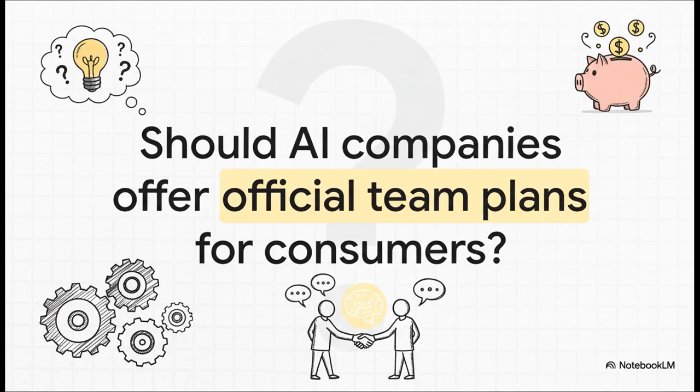And that leaves us with one final thought to chew on. The fact that these complex workarounds even exist points to a massive demand for people to use these tools collaboratively. So it really makes you wonder, should companies like OpenAI lean into this? Should they start building official, affordable team sharing features directly into their consumer plans? It's definitely something to think about as AI becomes more and more a part of our daily work.